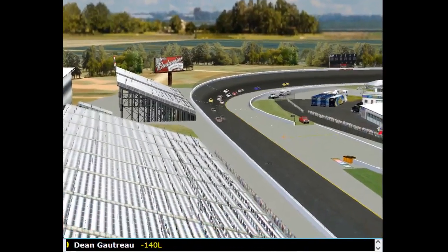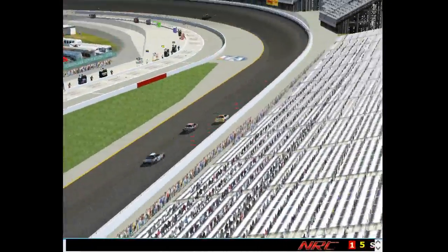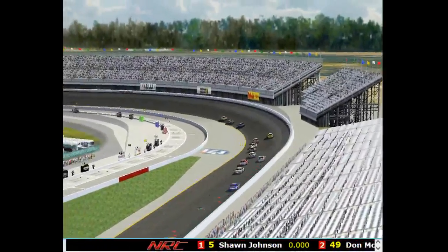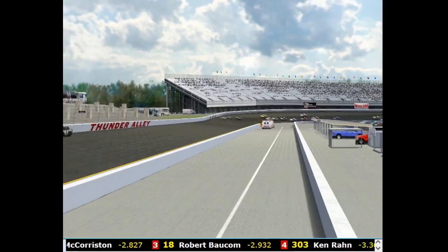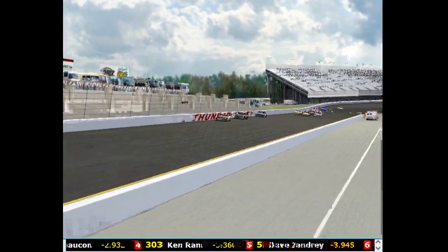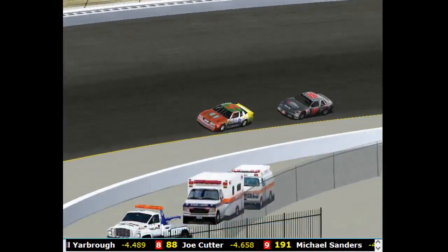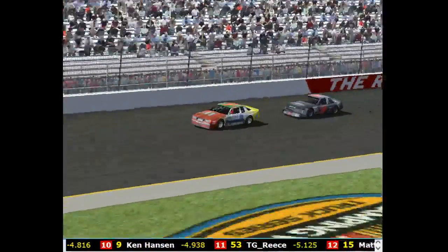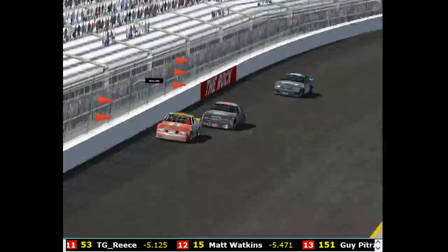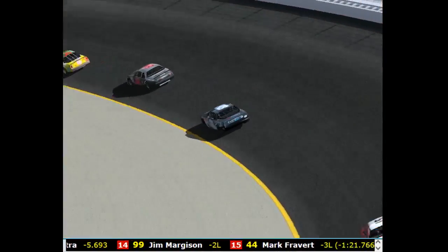And there we see a battle for second as Robert Bokum takes a look on the inside of Derby Don. Derby really taking advantage of the incident to take that position away. Robert may have the faster car here, but, again, not the easiest place to pass. And there we see Derby and Robert Bokum continuing the battle. Ken Ron trying to join this group.